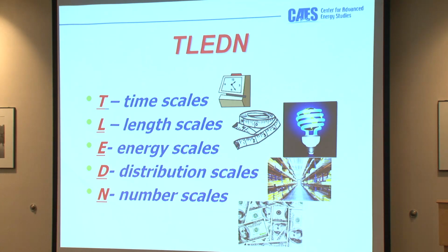I think time scales are pretty obvious. How many minutes was the earthquake? We're at 60 days now post earthquake. That's a time scale. Length scales are how many miles between the power plant and the nearest populated city. That's a length. L squared, or L times L, is an area. L times L times L is a volume. So these are kind of length scale arguments.